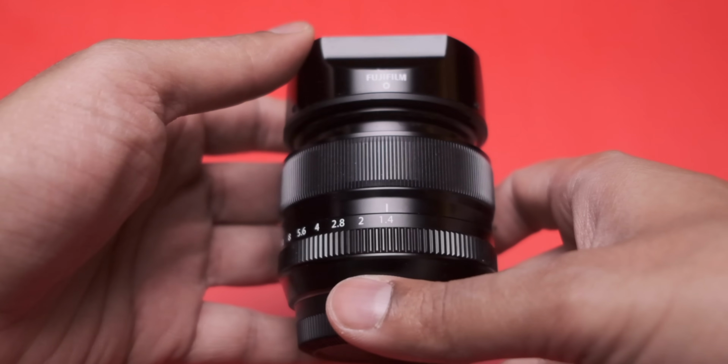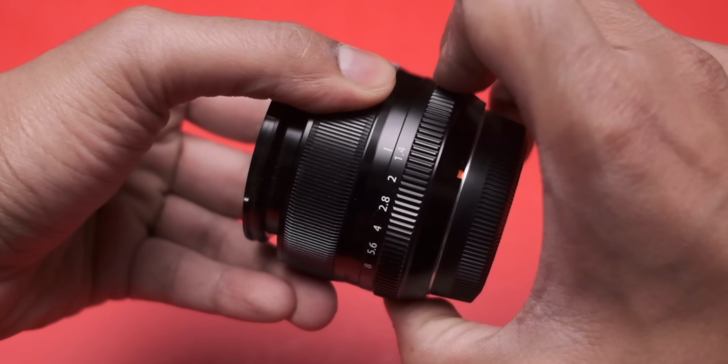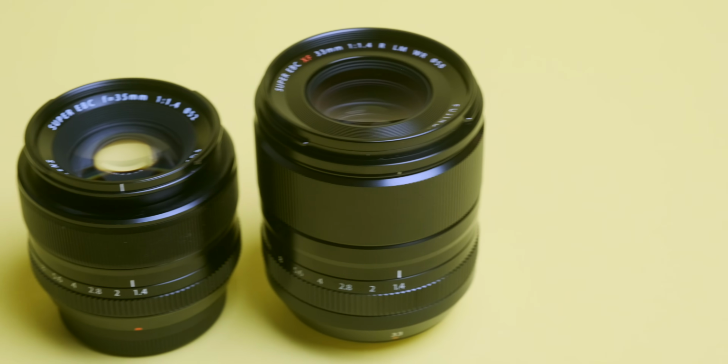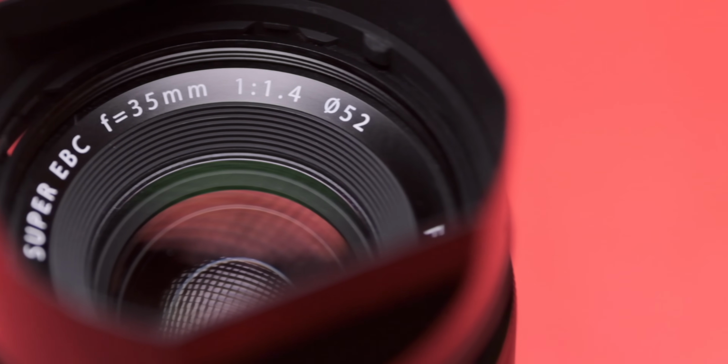Though sharing the same aperture, the 35mm has an equivalent focal length of 53 in the full frame perspective, where the 33, the new one, sticks to a truer 50mm perspective. The 33 has 9-bladed aperture control, nearly double the optical elements, 2 aspherical and 3 extra low dispersion elements. Compare that with the 35, which has 7 blades, 8 optical elements, and 1 lonely aspherical element.